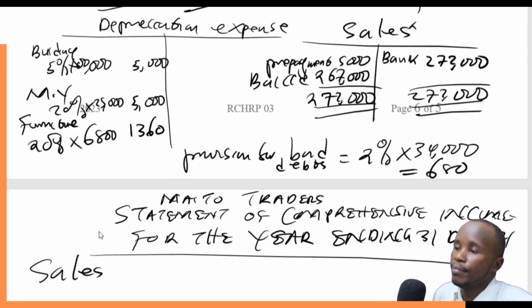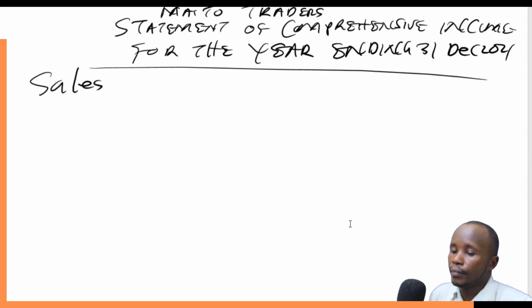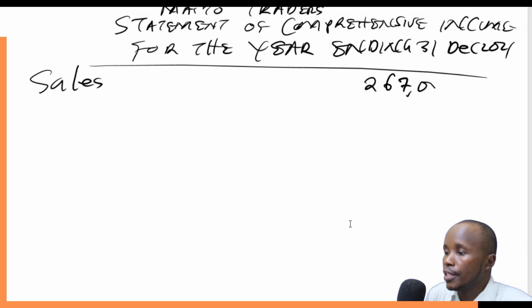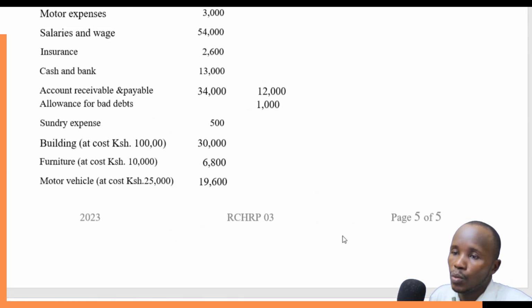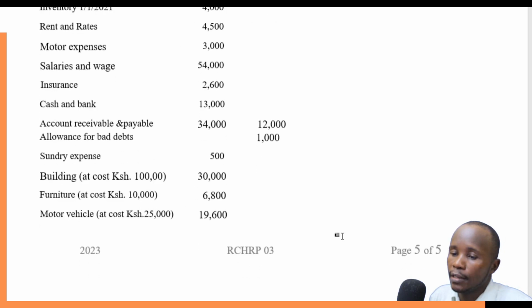Sales, pick the adjustment. Here we have sales that were adjusted. That was 272 minus 5. That is 267,000. Sales here is 267,000. Were there sales returns? Let's check. Were there sales returns? Rent, purchases, no sales returns.